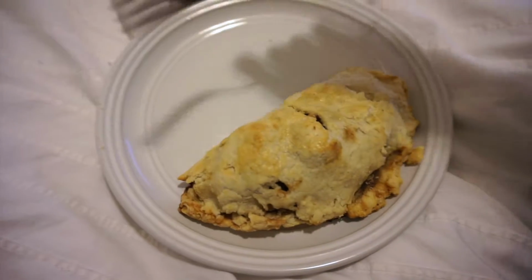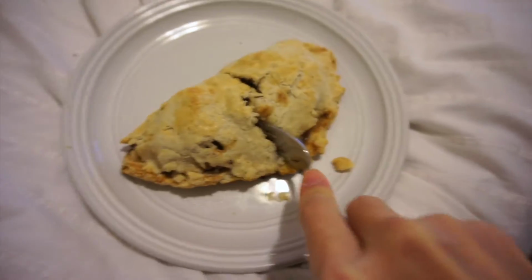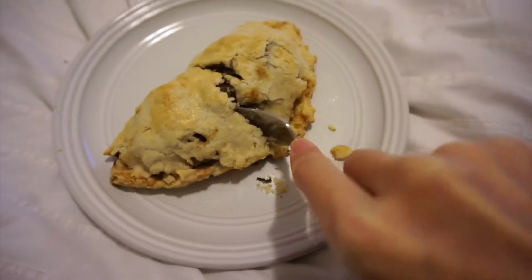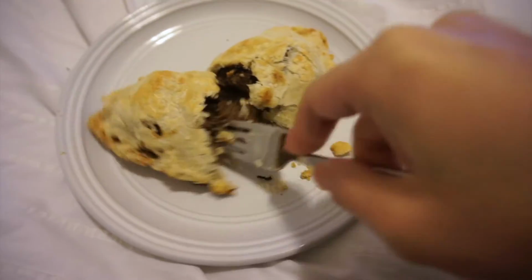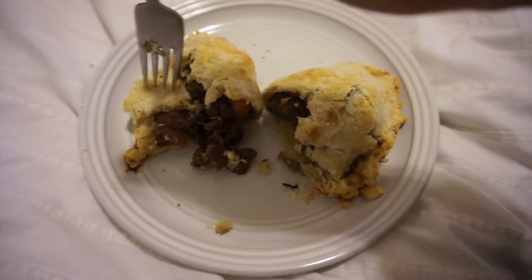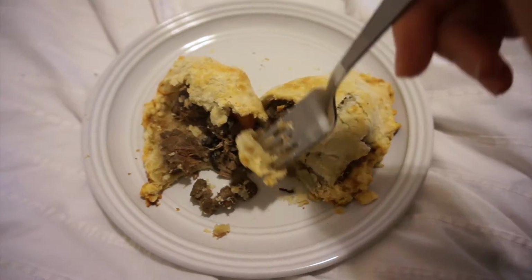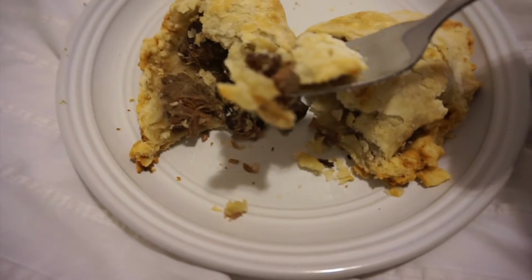And this one is not traditional because I think you're not supposed to put carrots in it, but I put carrots in it. Well, you can't see any of it. It just looks like a ton of beef. Actually, I tried a different recipe this year. Or rather, I used the same pastry recipe, but I did a steak and ale filling inside. It's pretty good. It looks dry, but it's really not.